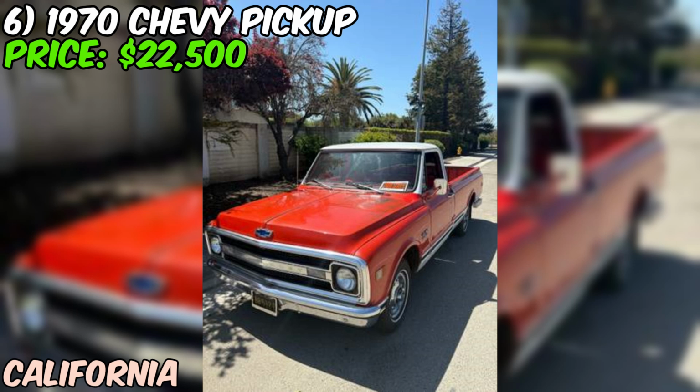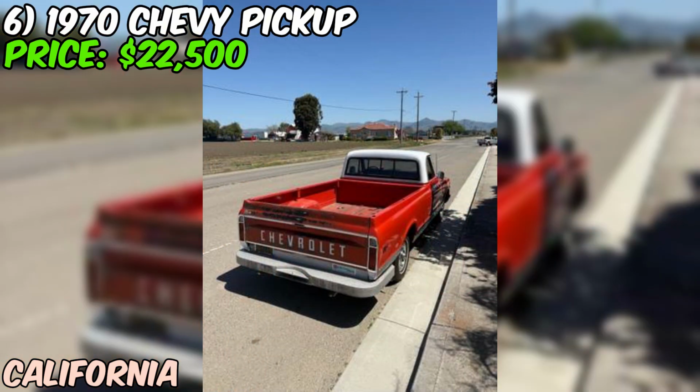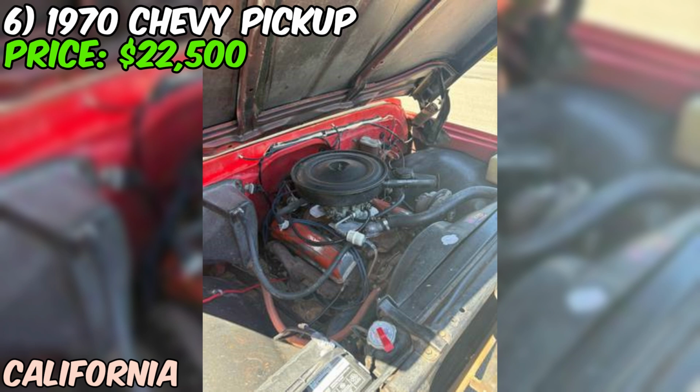The truck comes with power steering and drum brakes, typical for the era, and apparently runs down the road great. The seller mentions it could make a great short box conversion candidate, though personally, I'd be tempted to preserve it as is given its survivor status. At $22,500, while it's not cheap, you're paying for originality and solid metal. Two things that are getting harder to find in these classic Chevys. Just remember to verify that rust-free claim in person, as these old trucks can sometimes hide surprises.